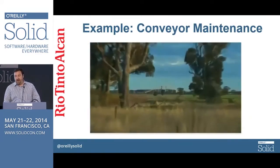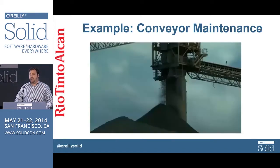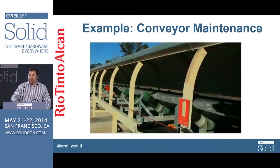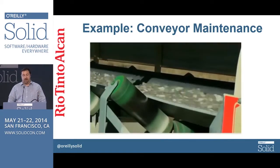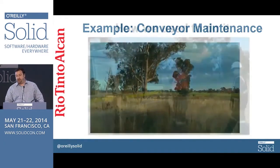The second part is conveyor maintenance. So we run conveyors that carry minerals. Some of these conveyors can be over 30 kilometers long. And so here you see them going, and you see those spinning wheels. Those are what moves the conveyor belt. And replacing these can be very costly, and I'll show you why.